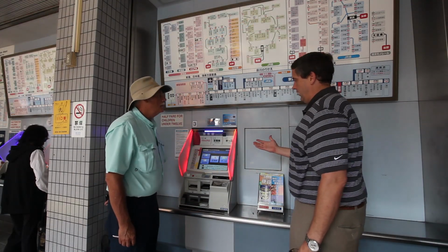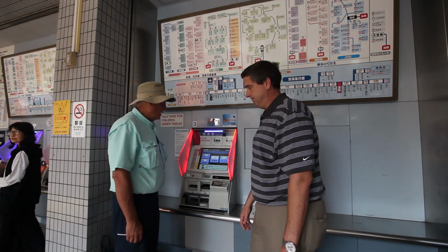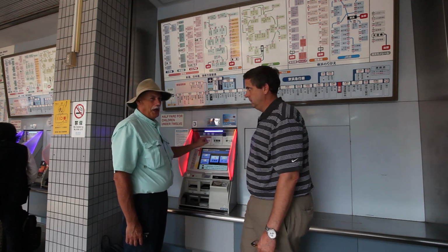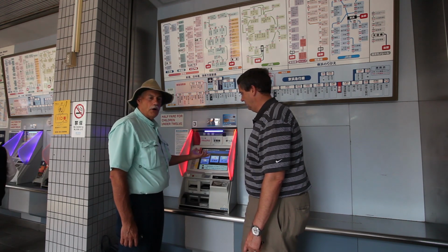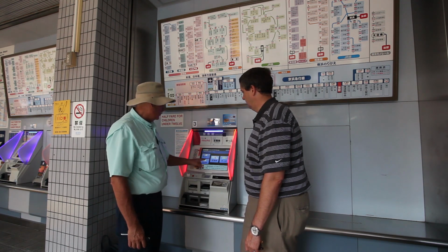All right, Dale, so here we're at the kiosk. Go ahead and explain to me how these work. The first thing you have to do is, up here in the right-hand corner, there's a little button that says English. Push that button first, and that turns everything into English. All the audio that comes on the machine will be in English. And then from there, it's pretty self-explanatory.